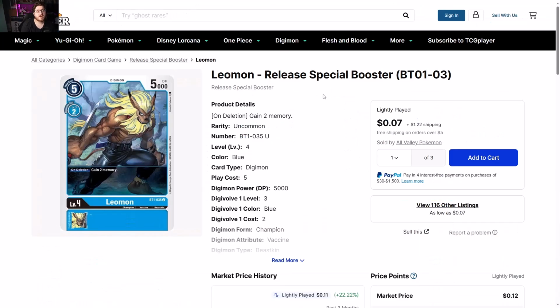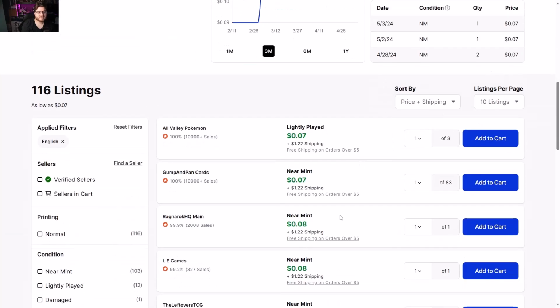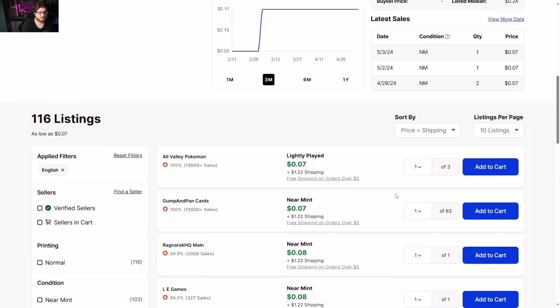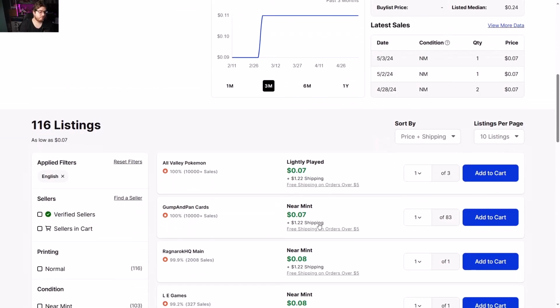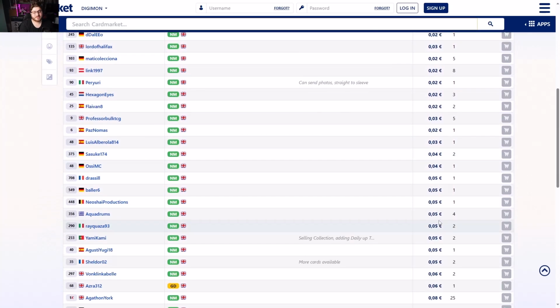Leomon, you guys are looking up Leomons as well. This card has been looked at for a hot second, and no 1 month stuff, but in the last 3 months, it's gone up by a few cents. It's 7 cents a pop. This is just ridiculous, but I mean, if you can get multiple cards from this one seller, yeah, fine. Europe side looking like 2 cents, 3 cents, 4 cents.